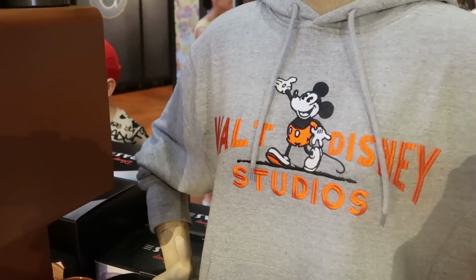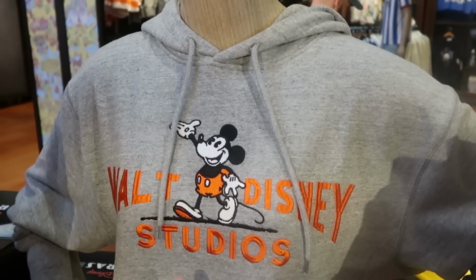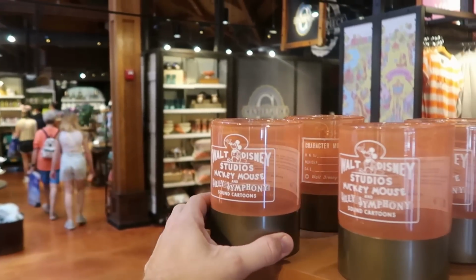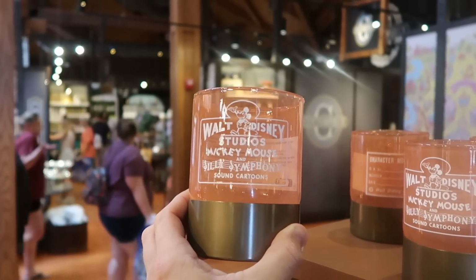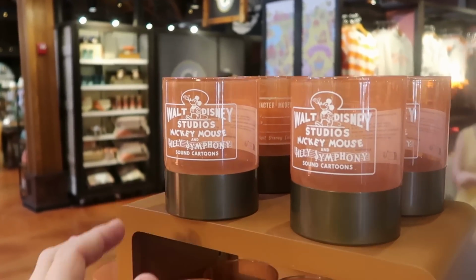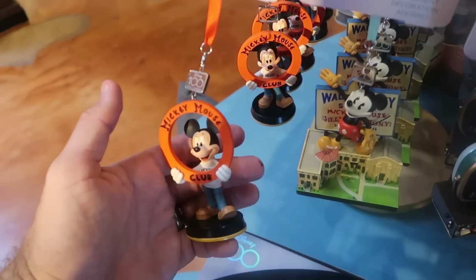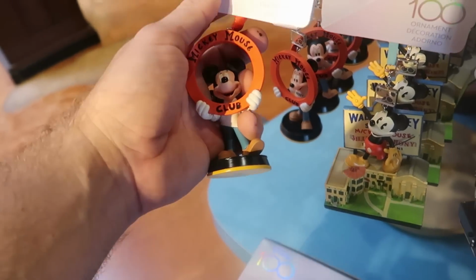And this hoodie is actually really nice. It's embroidered Walt Disney Studios. Definitely really, really good quality. I like that so much. And then over here is a really fun cup. Again, Walt Disney, you have Studios, Mickey Mouse, and Silly Symphony cartoons. These are Disney 100, $24.99 for those ones. And there's even a bunch of awesome Christmas ornaments. Look at this one here, Mickey Mouse Club. Like that is actually really nice. These are all Disney 100.